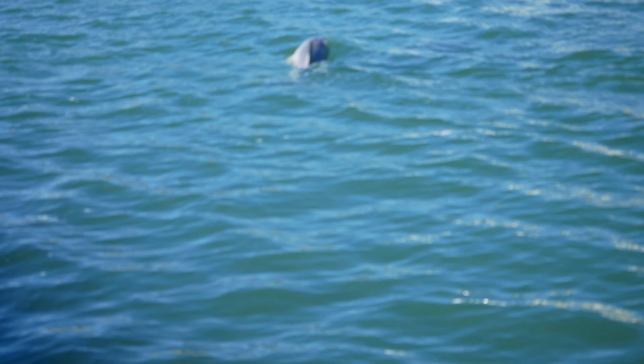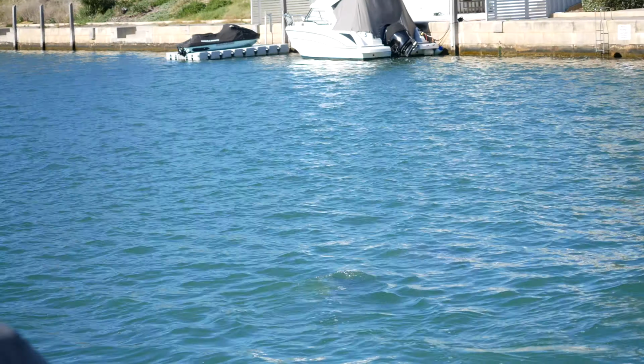Playing. Too fast. I'm going to stay in the sun. He's back again. I think that's way too close for this lens. So the dolphins are right up in here today.